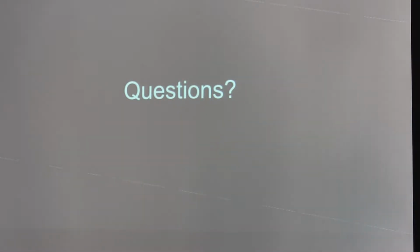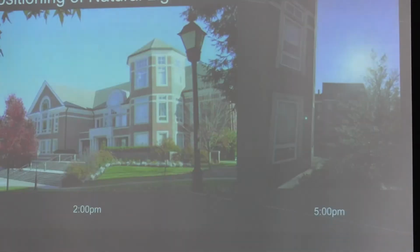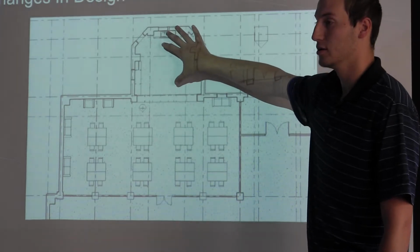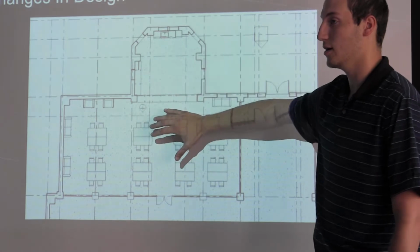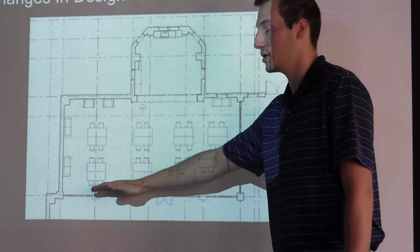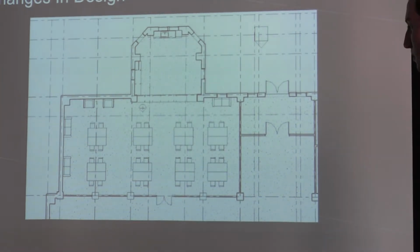Any questions? So you mentioned a glass wall. Where would that go in the design? You want to go back to that? So this is the tower area, right where those tables are in the library, right outside of the tower. I guess you could say the end of that wall, the end of that area right there. If you picture that just closed off, we're basically making a new room on that outside.